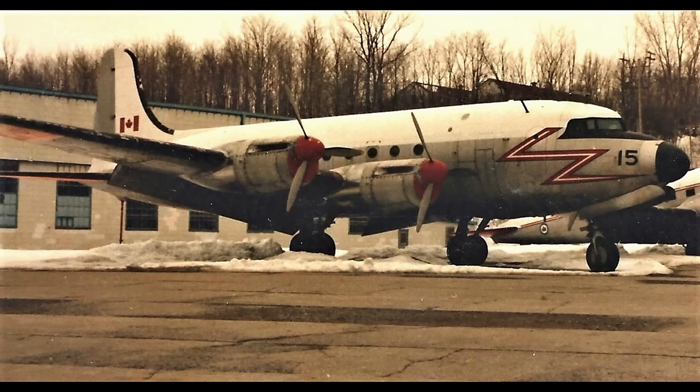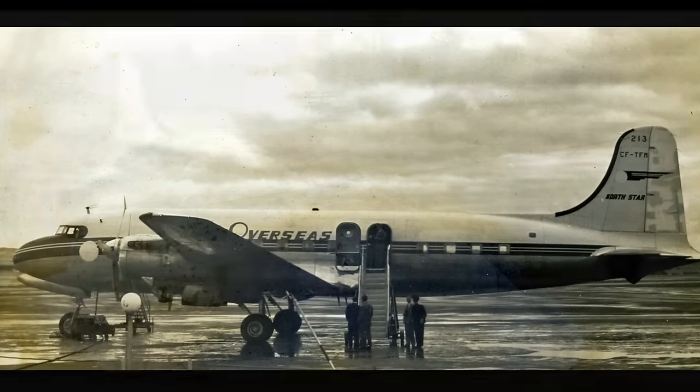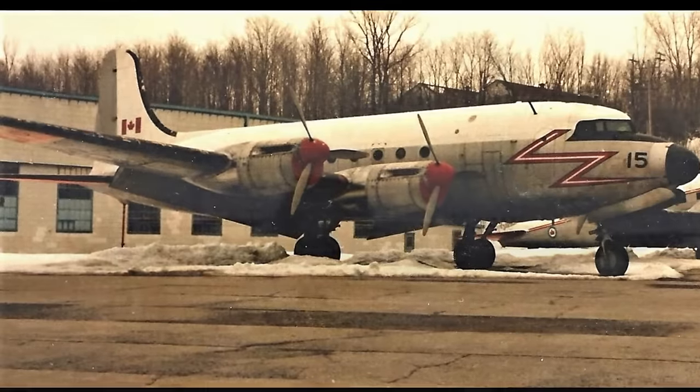The last North Star in airline service was a freighter flown by Turks Air Ltd. out of Sarasota, Florida. It was retired in Fort Lauderdale and scrapped in 1976. The last DC-4M in specialized service was with Canada's National Research Council, which was retired that same year as a geographical survey aircraft. It retained Royal Canadian Air Force colors to the very end.